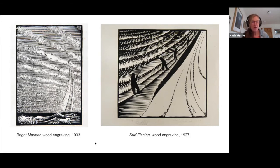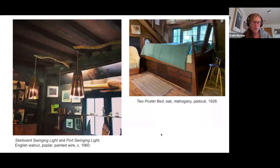And then lastly, I wanted to share just a few examples of how Esherick pulls the same inspiration into his woodworking. Thank you, Maria.